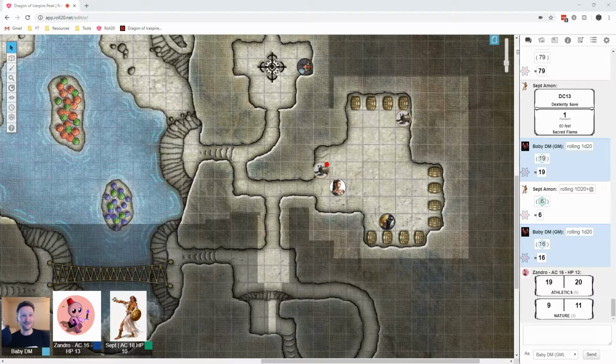All right. So yeah, you can tell just by looking at these barrels that all these barrels down here, they're all tapped, and they all have the same stuff in them, most likely. And none of the other barrels in the room are tapped.